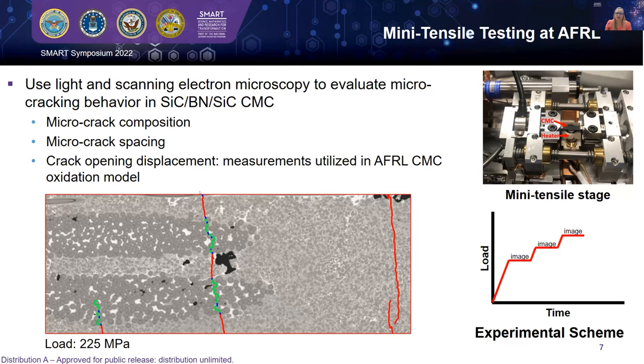I also obtained microcrack spacing, which is just spacing between the different cracks that pop into the material. And this helps to predict CMC lifetime. And then finally, crack opening displacement. And this was a major measurement that I could use in that AFRL CMC oxidation model. So this work, as I mentioned, is going to be continuing on some different materials, and we're starting to really shore up our capabilities on this microtensile testing side.